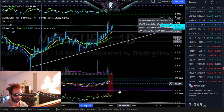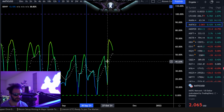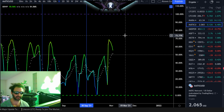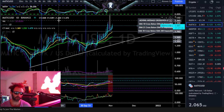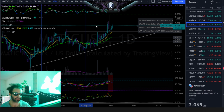Looking at the daily right here, I'm just looking at continuation. Again, volatility is still expanding, and I judge that from the moving average, not from the actual BBWP itself. In that case, it does still retain its positive curvature. Just want to see it actually maintain above 50 percentile. That would look really, really good for the next leg.